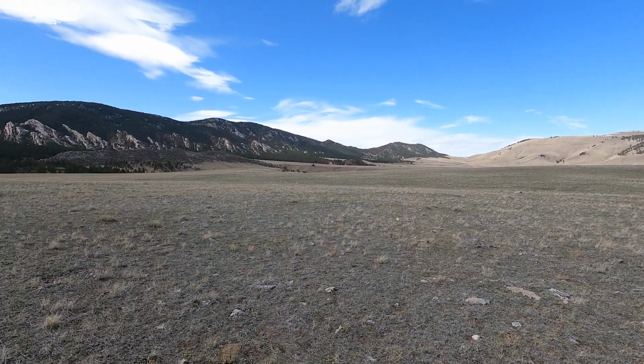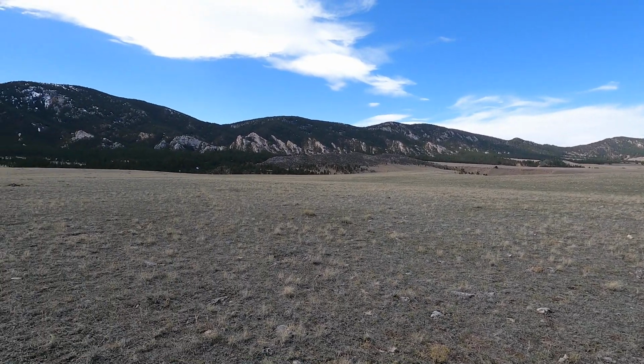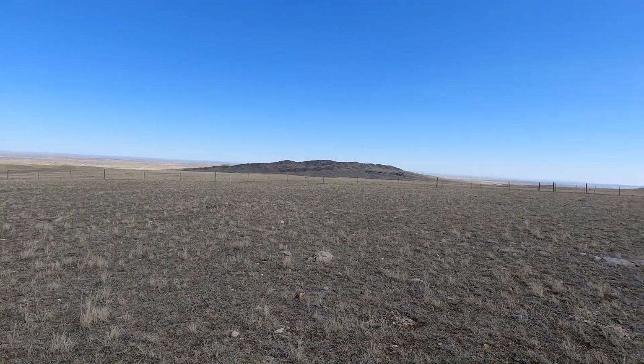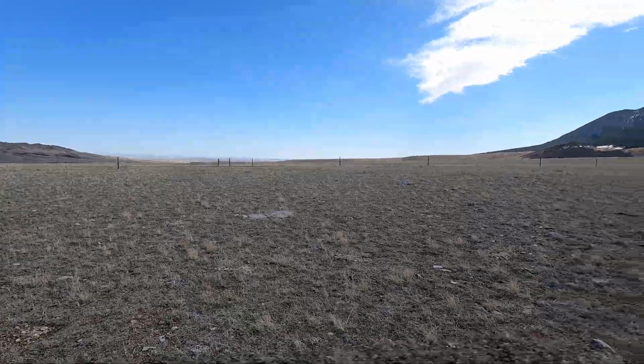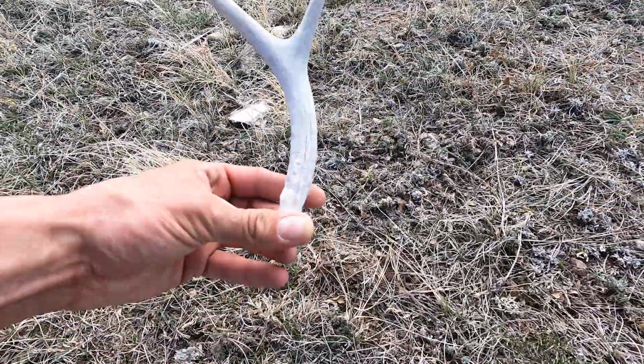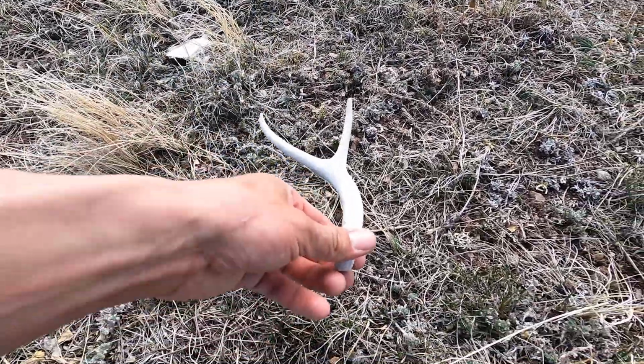Well, here's the country I've been in. Just headed back to the truck now, just kind of walking this flat top back to the pickup. It's about 3 miles. I found another deer shed. Another old one, very, very small and pretty old.